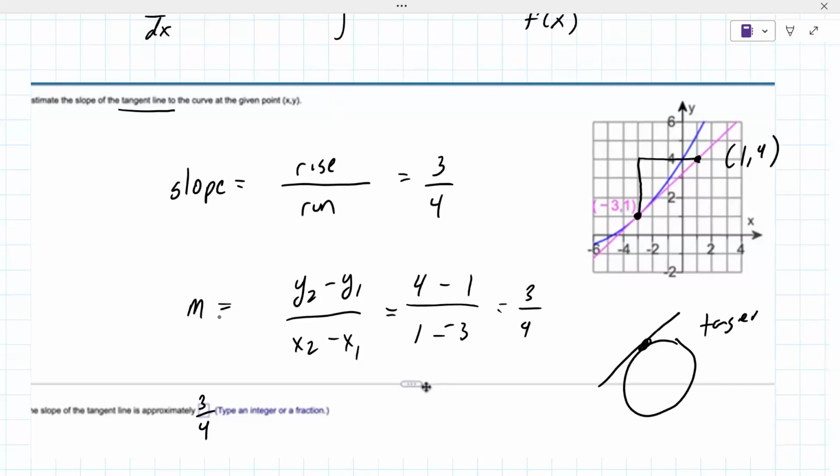That's what that means. The tangent just kind of hits and bounces off. When you bump into someone, you're tangent to them for that moment in time.